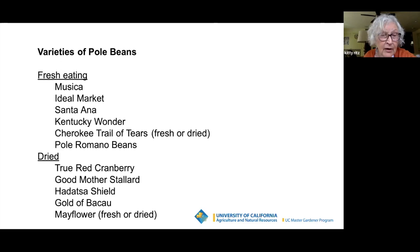Cherokee Trail of Tears is good both fresh and dried. And pole Romano beans, they're flat and it's an Italian bean that you may not have grown, but it's a wonderful crop. And dried, if you want your beans for dried use mostly, the True Red Cranberry is quite beautiful. And there are many others listed in the paper that I have given for resources that are traditional and heirloom bean crops that might be a little harder to resource. Next.